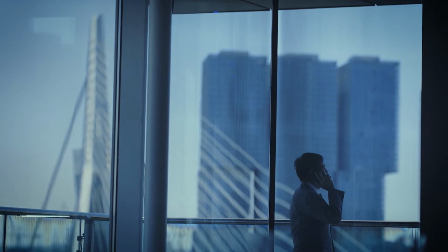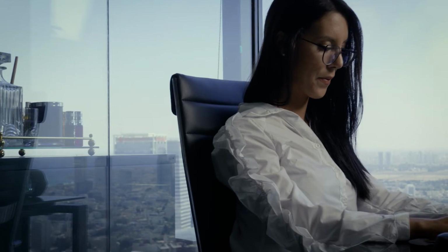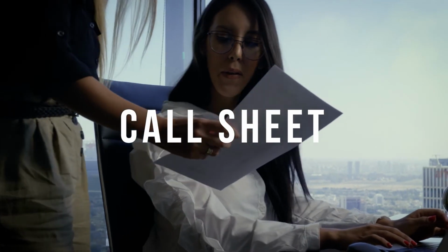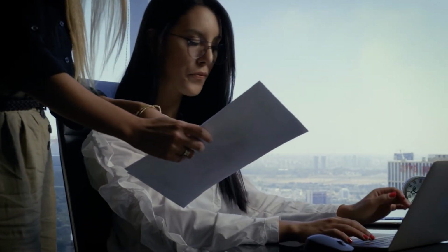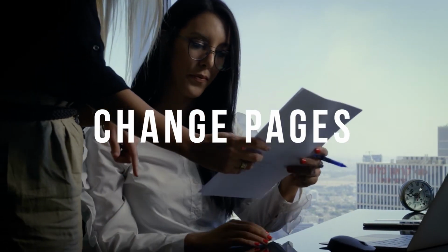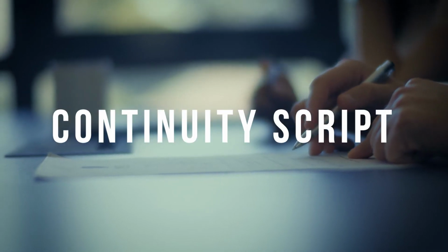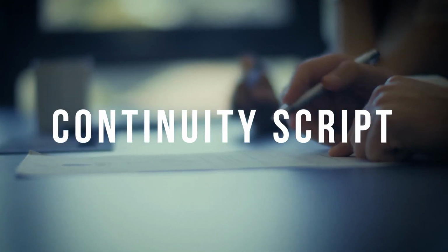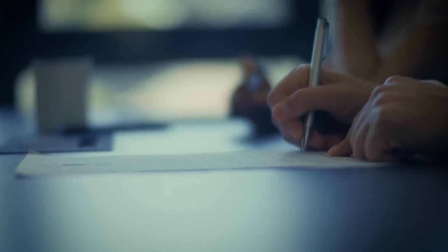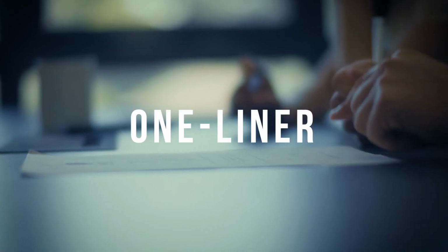Alright, let's take a look at some of the important documents and what their names are that you might find on a film set. Call sheet, a document sent out to cast and crew that outlines where they need to be for the following shoot day. Change pages, when a script is altered while filming is underway. These are the changes that are handed out on set. Continuity script, a media script that gives the complete actions and scenes in detail and in the order in which they were shown on screen. And a one-liner, essentially an abbreviated shooting schedule.